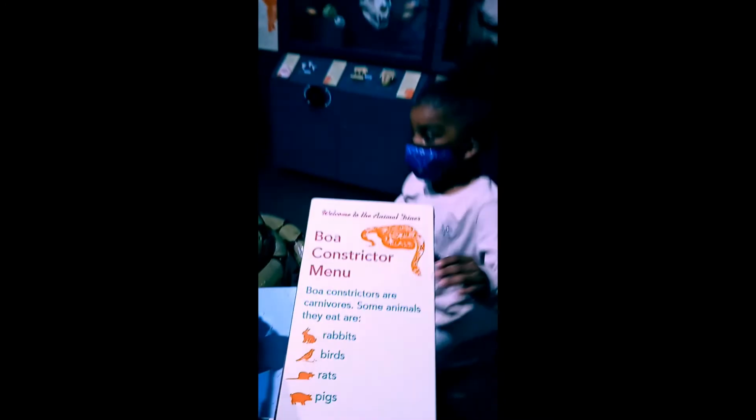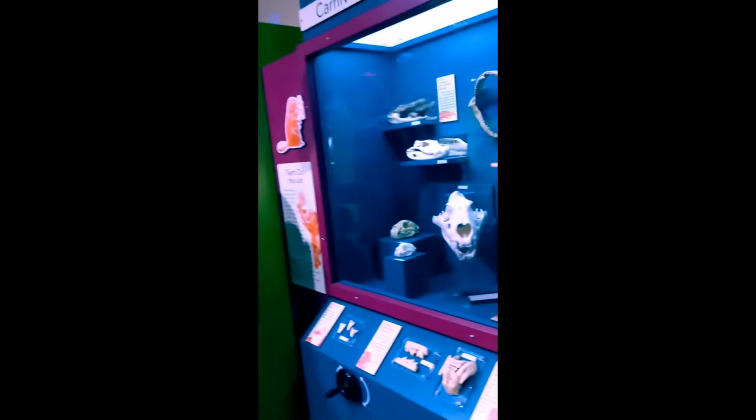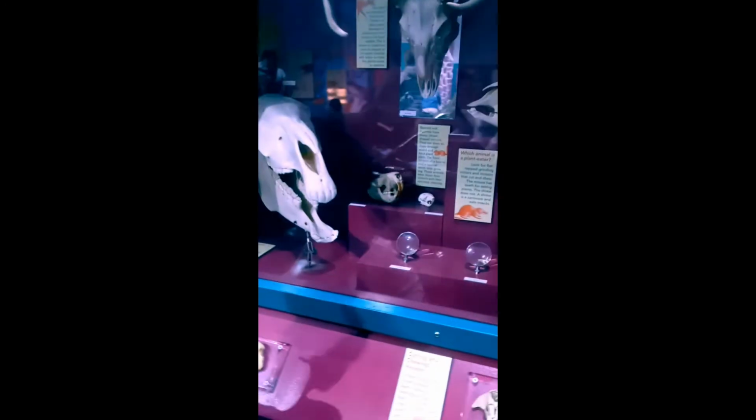Oh, look at the boa. Abby, you were talking about a boa? Abrielle! You can't try to take it away. They're eating lunch. Don't switch them though, Abby. Keep them where they are.